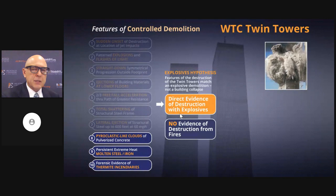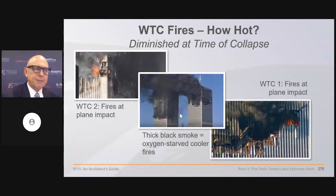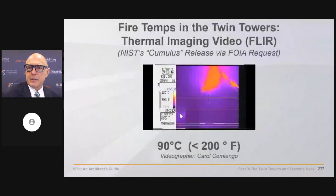No evidence of destruction from fire. Fire can't account for this material. Fires, again, cause less robust structures to collapse, but they do so asymmetrically with gradual deformations following the path of least resistance. Especially these fires are not going to be causing all of this incredible heat that we've been looking at the evidence of today.